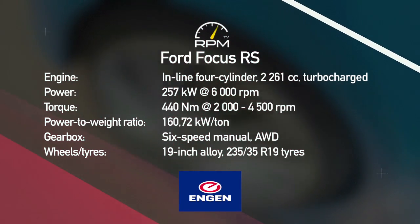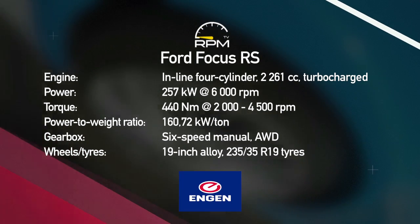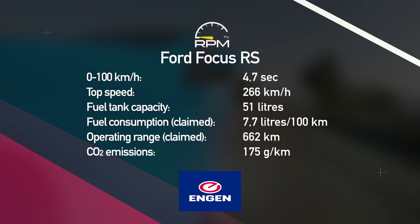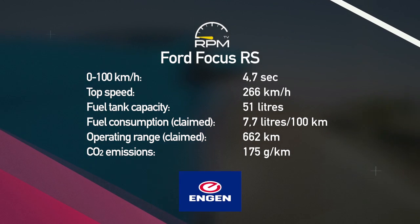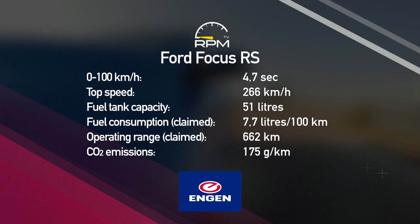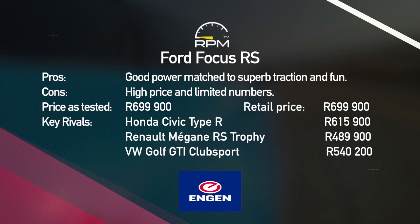With 257 kilowatts, the Focus RS offers more power than its direct rivals, and with a brilliant all-wheel drive system, more involvement than some cars above its price bracket. As much as this car is about performance, it still offers very Ford Focus-like convenience, even if the harder ride setup can't offer the same comfort. But with a relatively high price and limited numbers, you're not going to see too many of these around.